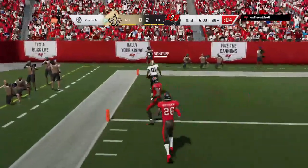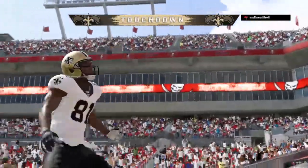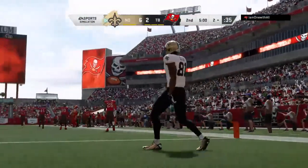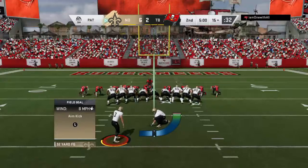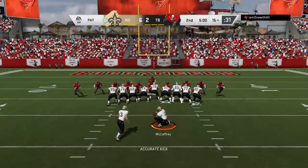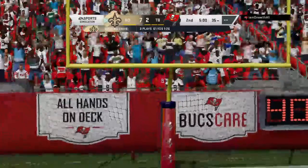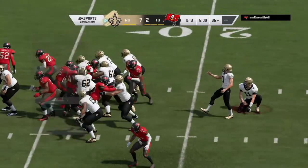He finds Dorsett. It's complete. Touchdown, New Orleans. Philip Dorsett, his 3rd touchdown now on the year. And the Saints have taken the lead. Lutz with the extra point, and the decision to just kick the extra point winds up successful.